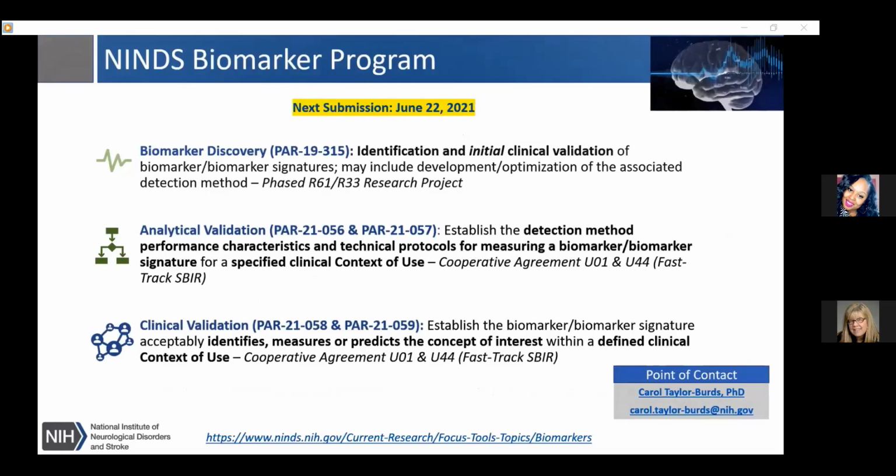Starting with PAR 19315 for the initial discovery activities. So again, including identification of the biomarker or development of the detection method with an initial proof of concept clinical study. And these might be using samples from humans or data, retrospective data, or an initial clinical prospective study. And then these are followed by PAR 21056 and 057 for analytical validation activities to optimize and rigorously evaluate the performance characteristics of the biomarker's detection method.